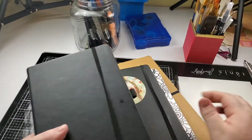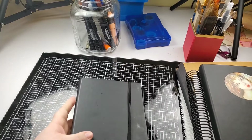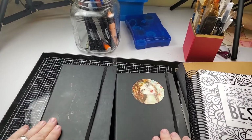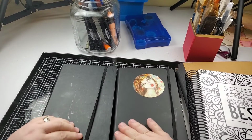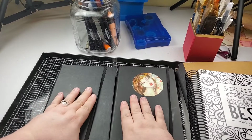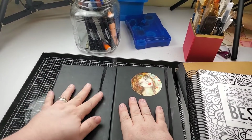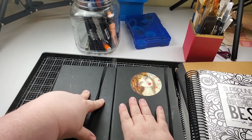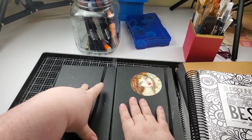This one, however, is made by the same company, and I have 2 that are exactly the same. And they have this black, pretend leather, I guess you would say, covers on them. One of these is a regular old bullet journal for reading because I read a lot.